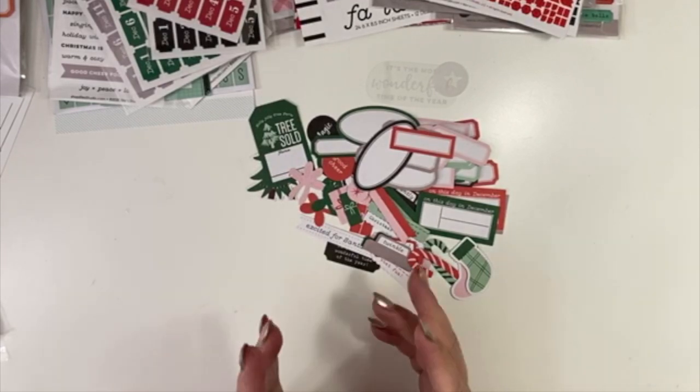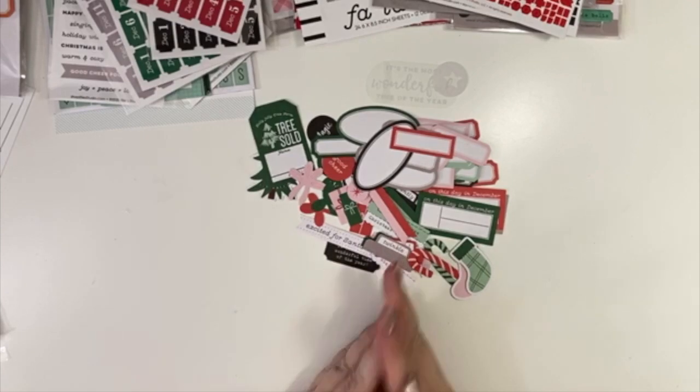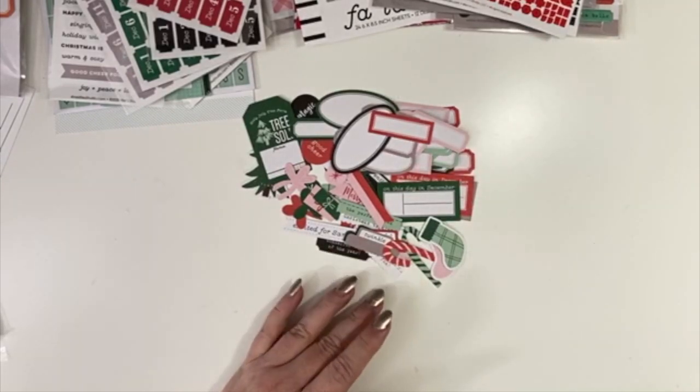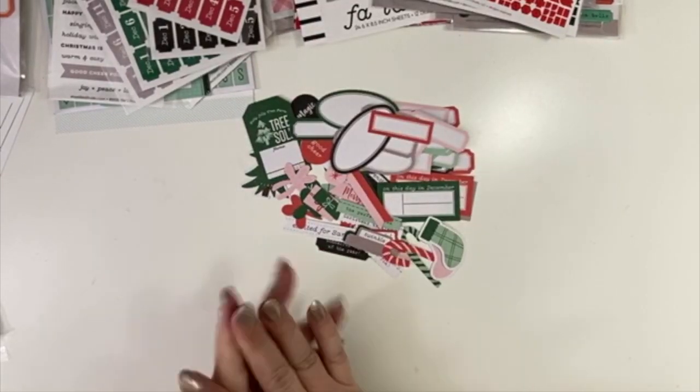Anyway, guys, that was everything I bought for Elle Studios, and I will also be sharing my Ali Edwards stuff when it comes in. I just wanted to go ahead and show you this because if you are interested, I do recommend going to Elle Studios and purchasing the stuff, because you never know when stuff's going to sell out.